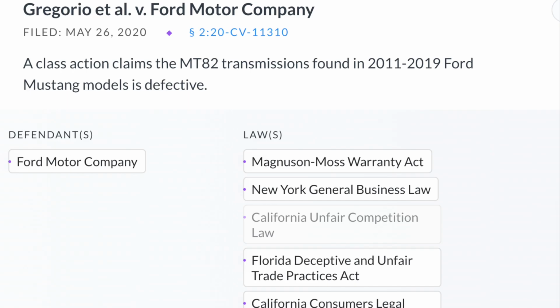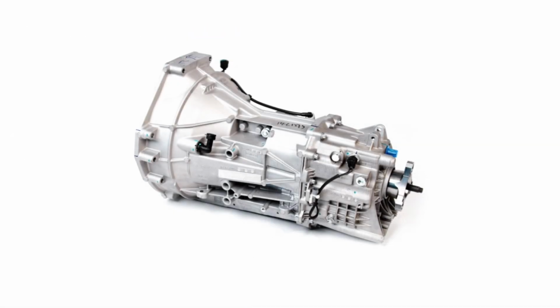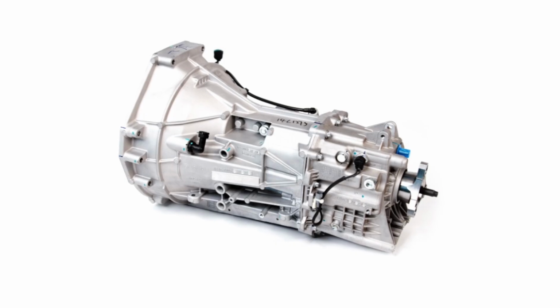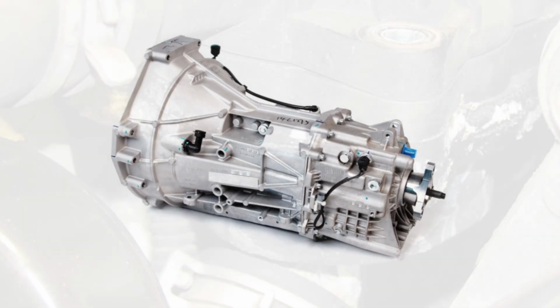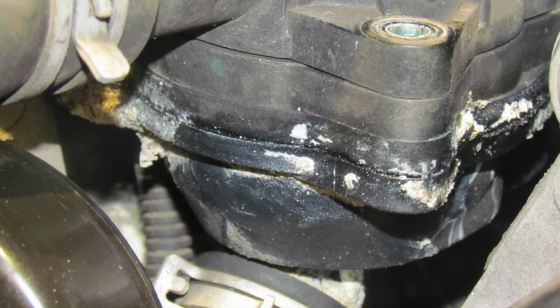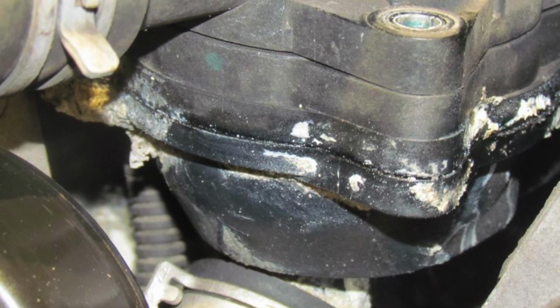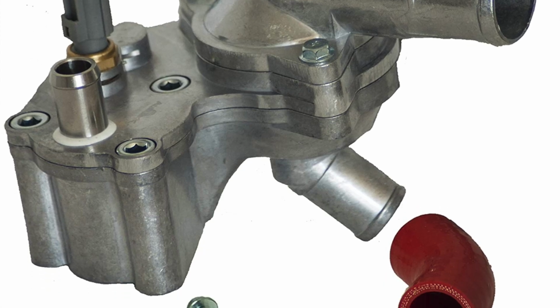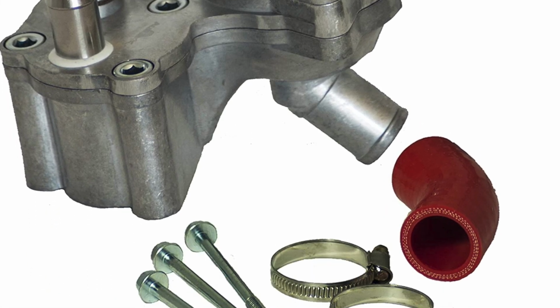Some owners with the MT82 manual transmission have filed a class action lawsuit against Ford, claiming that the transmission is defective, doesn't shift correctly, and is very jerky. So if you're looking at a 2011 or newer Mustang with a manual transmission, make sure that the transmission shifts correctly. The 4-liter V6 can suffer from broken thermostat housings. The thermostat housings are made from plastic and they can leak and break. It's recommended to replace the plastic units with an aftermarket metal one to avoid any potential issues.